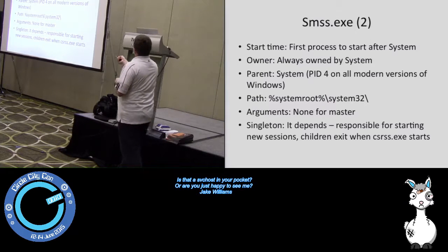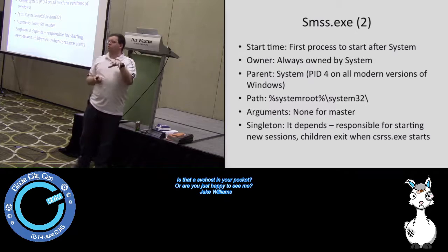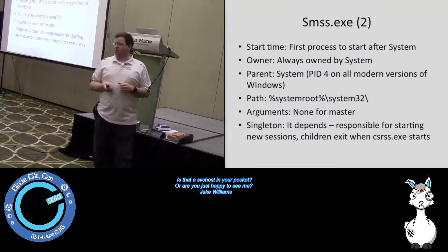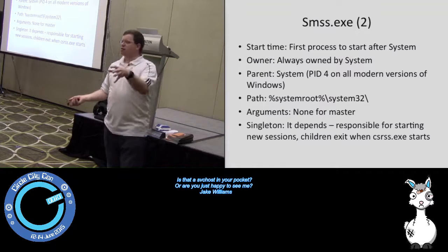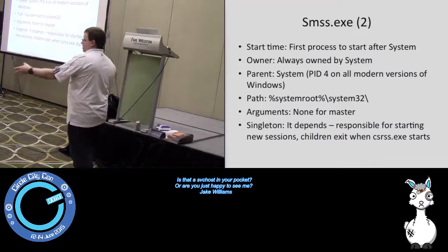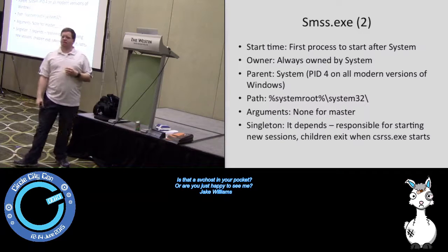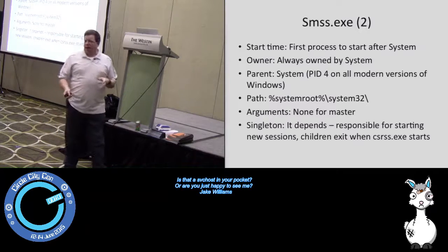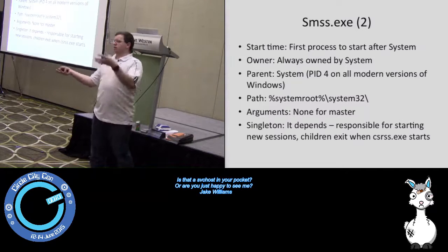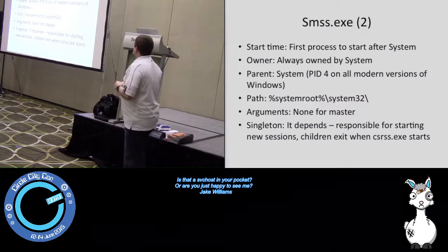Interestingly enough, there are multiple copies of SMSS that start up. You just probably won't see them. There's a master process, and then every time you log in, and it's not just you, if you have a system that has multiple RDP sessions, for instance, you'll have multiple SMSSs kick off. One's going to start, that's going to be our master process, and then we have others that will also start up when you log in.